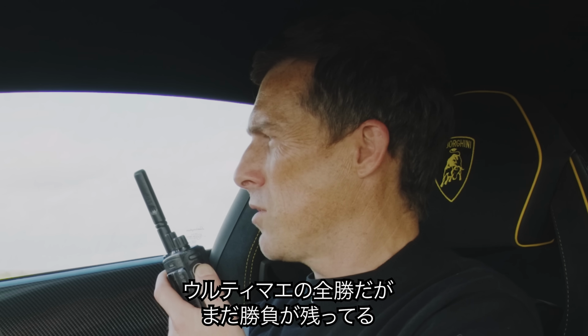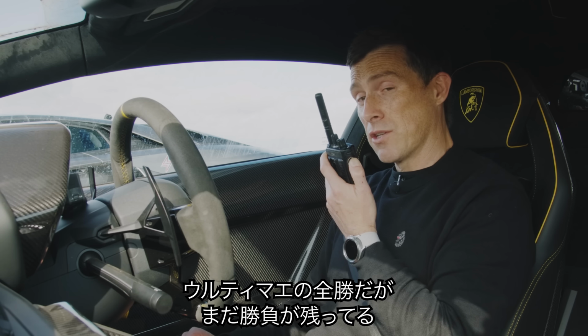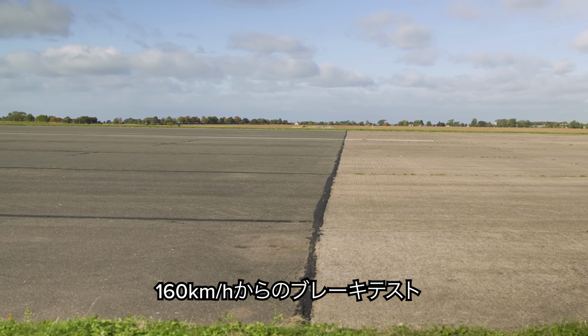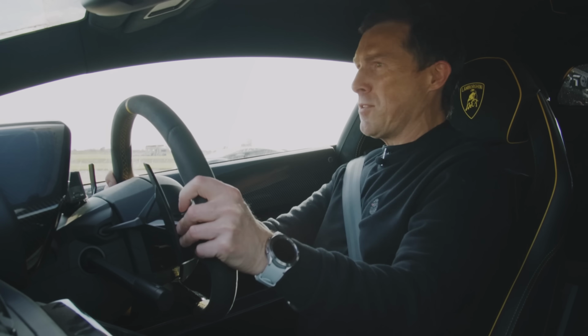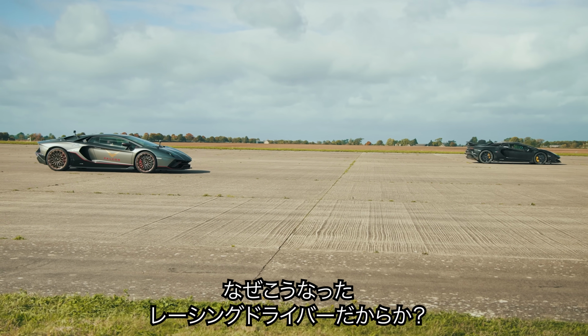Looks like the Ultimate is the ultimate Aventador so far, but there is still one last challenge for us to do. Now then, we're going to have a brake test from 100 miles an hour. When we reach the line, full emergency stop. Which car will stop in the shortest distance? Right. What the heck happened there?